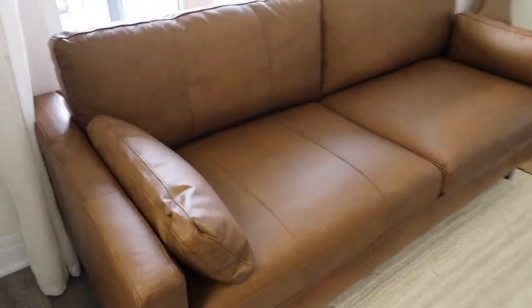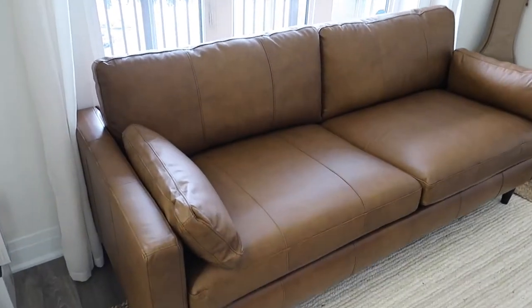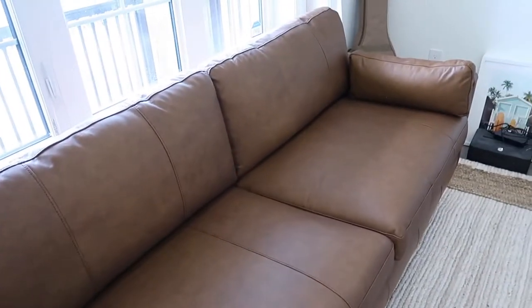Here's a look at the couch all set up. I was confused because when we got it, it didn't smell like real leather, like the classic leather smell. So I was like, did we get gypped? But the listing says it's genuine leather, so I'll believe him. Maybe it was just treated or something. Looks good. So you can sit back and watch your movies.